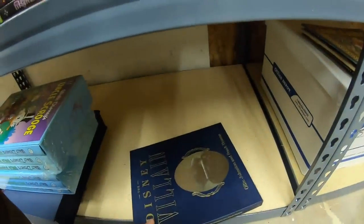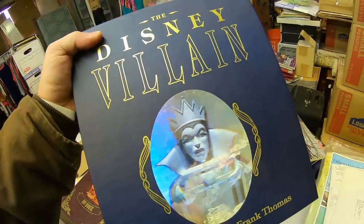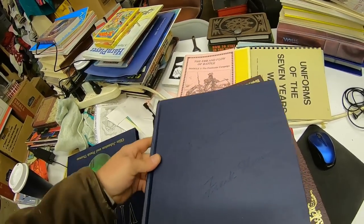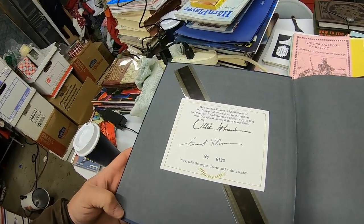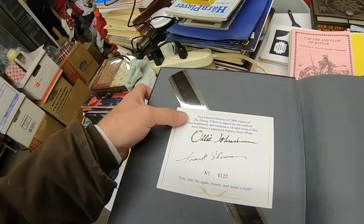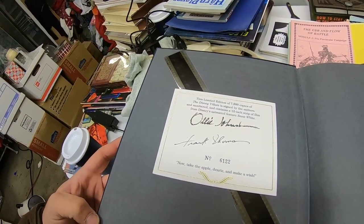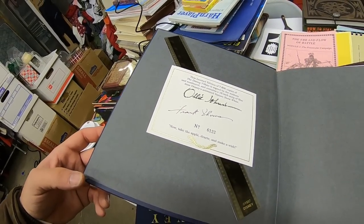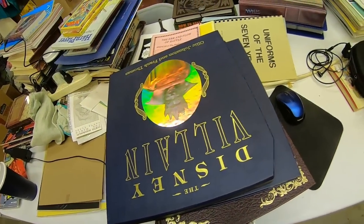This right here, Disney Villain. This thing is also signed. Let me see if I can get it open. It is also signed and contains, here it is. This limited edition of 7,500 copies of the Disney Villain is signed by the authors and numbered and contains a 12-inch strip of film from Disney's animated feature Snow White. So this is number 6122 out of 7,500. And thought that was pretty neat. Definitely thought that was pretty neat.